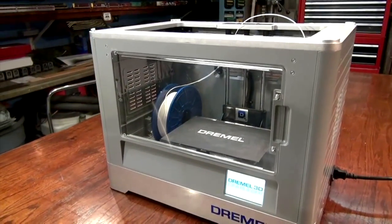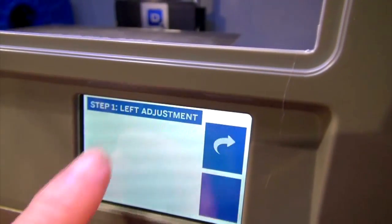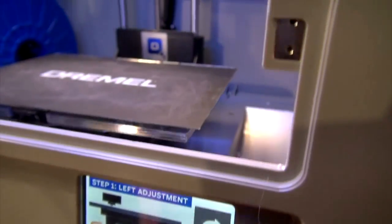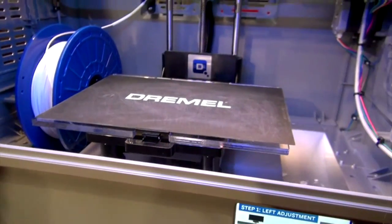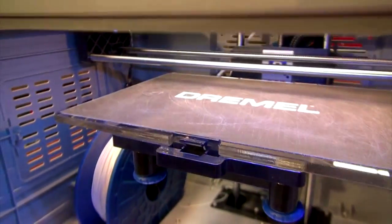Upon powering up the unit, the first procedure is to level the printing table. This is done by pressing the level key on the touchscreen. The table then moves into position. The touchscreen walks you through the procedure of leveling the table to the printhead in three locations.